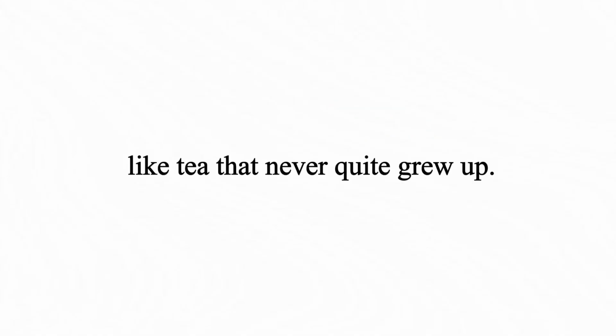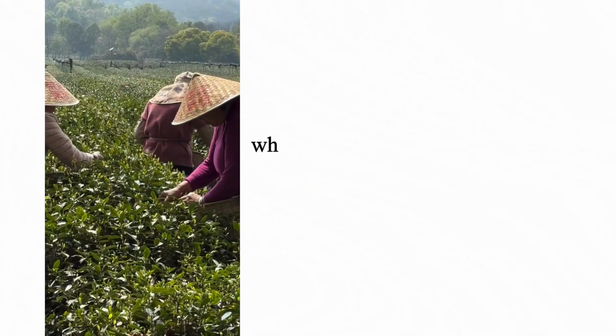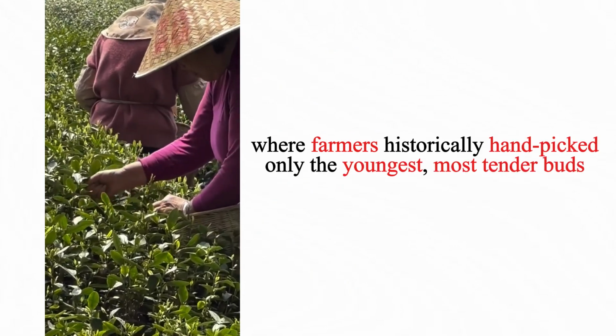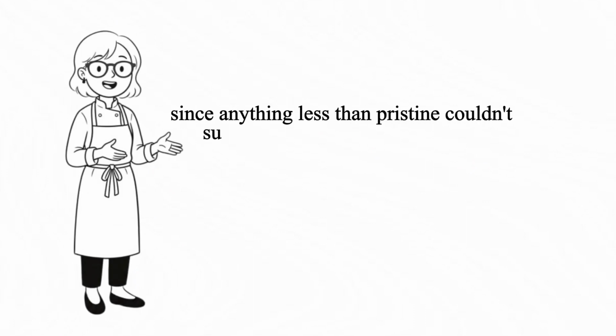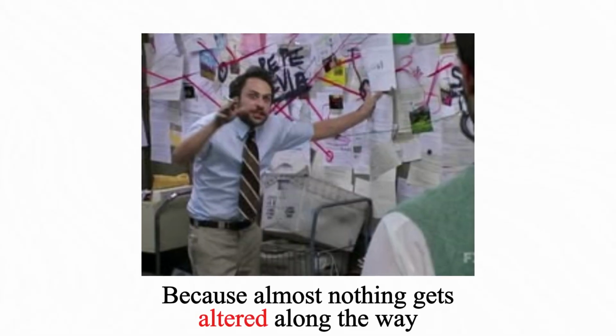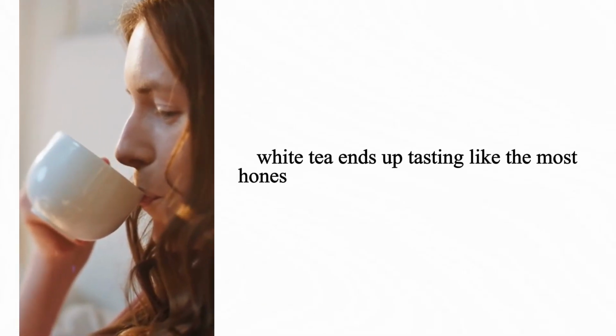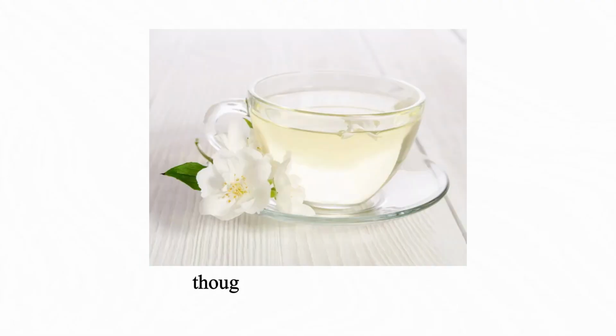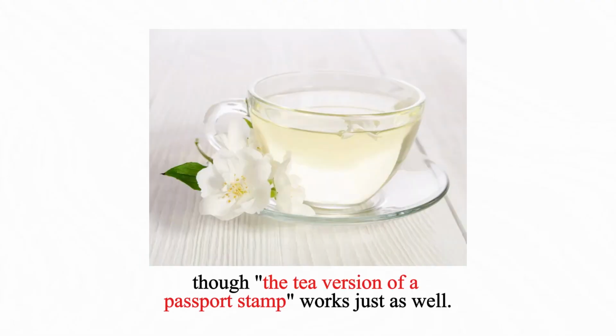quite grew up. It hails from China's Fujian province, where farmers historically hand-picked only the youngest, most tender buds, since anything less than pristine couldn't survive such minimal processing. Because almost nothing gets altered along the way, white tea ends up tasting like the most honest snapshot of wherever it was grown, sometimes called terroir, though the tea version of a passport stamp works just as well.